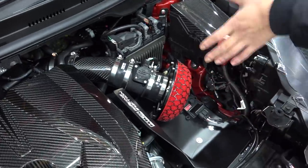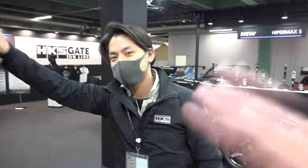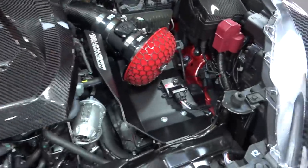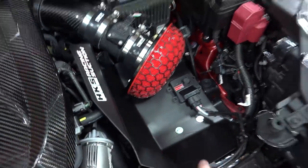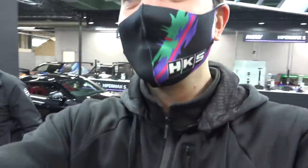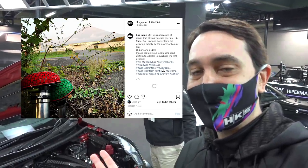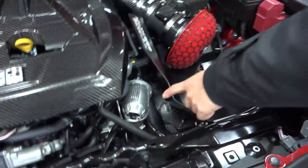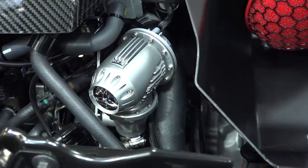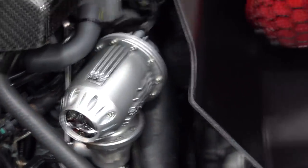The traditional HKS mushroom filter. Do you call it the mushroom filter? Like at HKS, do you say mushroom filter? Yeah, of course. Really? Do you know our Instagram? Yeah, and the Twitter. I've seen the pictures. They made these pictures of the mushroom out in the wild. This is also HKS traditional, the classic valve, the super sequential blow off valve. We call it SQV. And then this is a power editor.